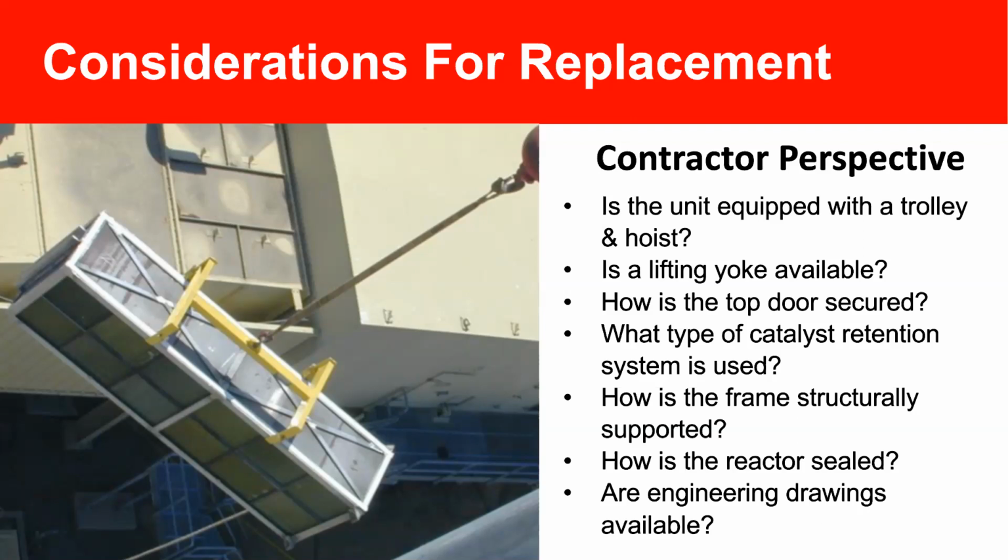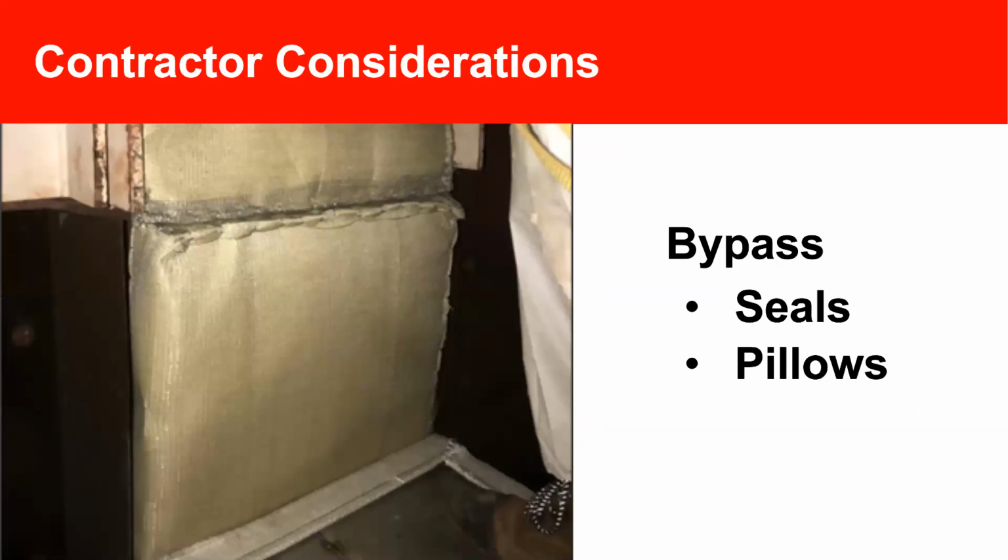Lastly, are engineering drawings available? It's very important to have drawings, but it's more important to have clear drawings that are accurate and up to date. With that said, I'm going to pass it to Ryan to get into a little bit more detail on each variable. Appreciate that, Steve.